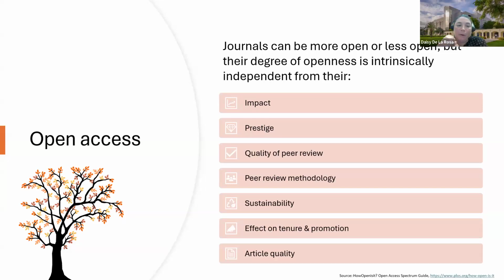Okay, so just a couple more notes about open access. Journals can be more or less open, as we saw, depending on the hybrid thing, or if they end up charging authors or not. But their degree of openness has nothing to do with the impact that they have, their prestige. You have some really wonderful, great journals that are open access, in the quality of their peer review methodology, their sustainability, their effect on your tenure and promotion, and the quality of the articles that are published in it. So again, open access is a good thing. Of course, there are financial barriers in some cases because of those author processing charges or article processing charges.